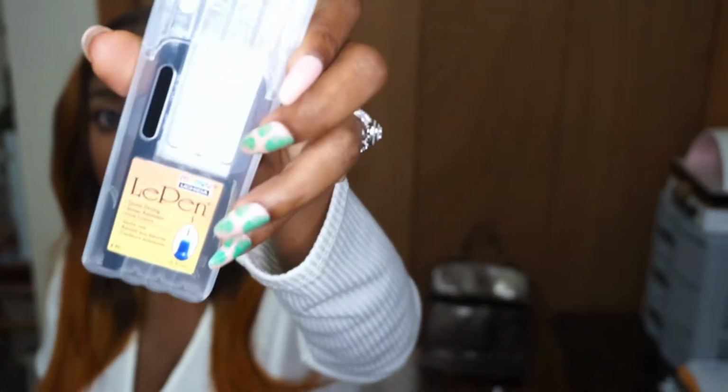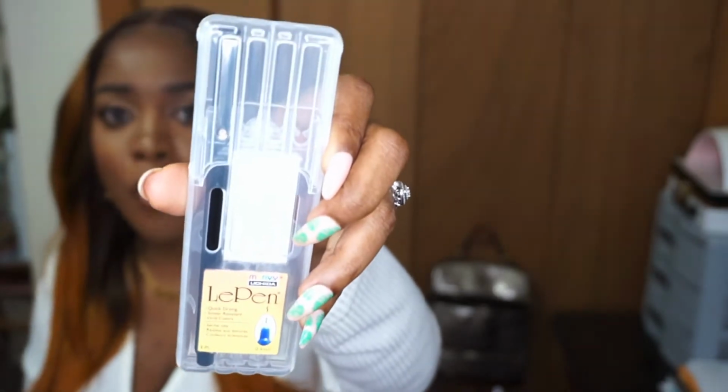Yeah, Le Pen. And this is what it looks like. It comes with four quick drying, smear resistant felt tip pens. Those are my favorite type to write with in my planner.